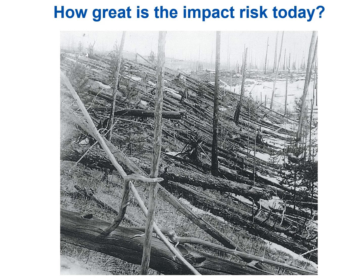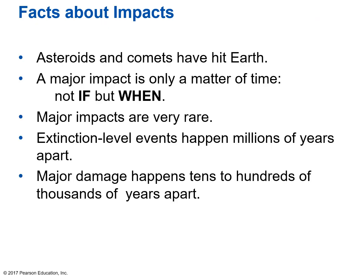Now let's talk about risks today. And here's a picture of a meteor that actually exploded above the ground. We'll get to talk about that picture in a minute.